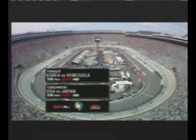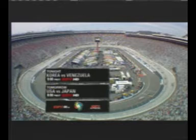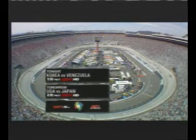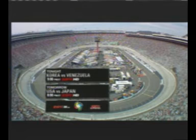This weekend, ESPN pitches both World Baseball Classic semifinal games. First tonight at 9 o'clock Eastern Time, Korea takes on Venezuela. Then tomorrow at 8 Eastern, USA faces Japan. The World Baseball Classic semifinals on ESPN tonight and tomorrow. For more, log on to ESPN.com.